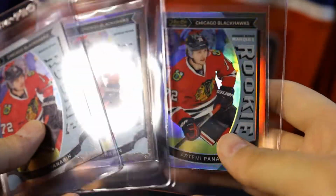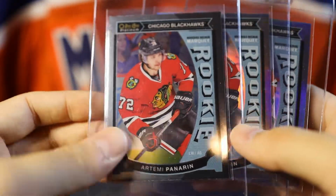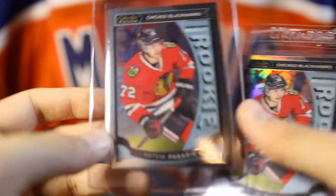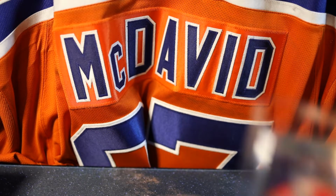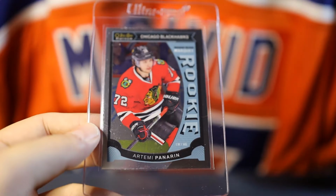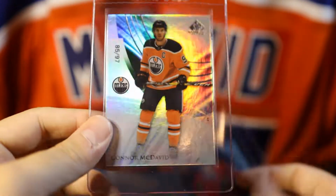Here's some Panarin OPC Platinum rookies. I guess two of them are the silvers and one of them is a base. The base one is barely worth getting slabbed, but I feel like if PSA opens back up with like $20 bulk or something, which probably will take a while, but I think eventually we'll get back to that. I think these would be worth slabbing at a bulk rate. If they get 9s or whatever, you can probably sell them for 40-50 bucks.